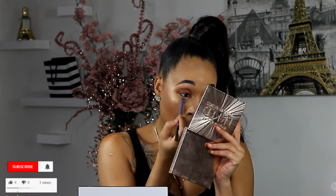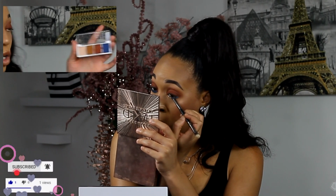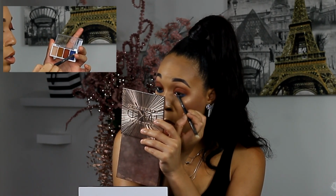So for the blue, I'm actually going to put that on my bottom lash line. So to do that, I'm going to go in with my Pür Louise base. And then we're just going to go in with that last and final shade. This does have some shimmer in it.